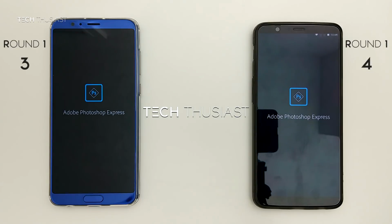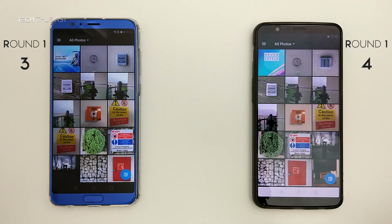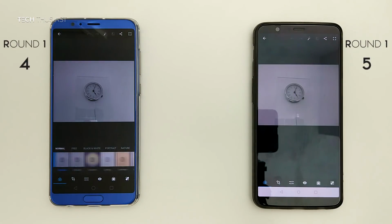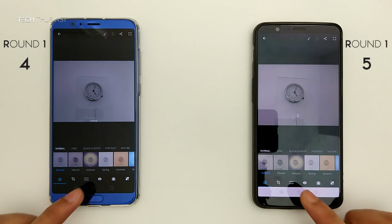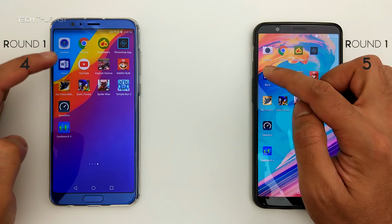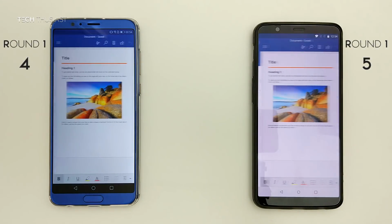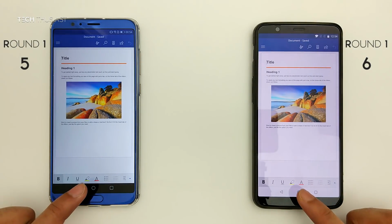Adobe Photoshop. So I'll just load up the same photos, and it's about the same time. Microsoft Word, I'll load up a default template, and they load it up at the same time.